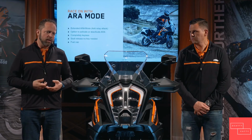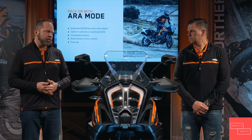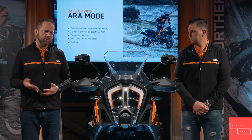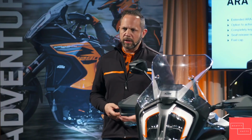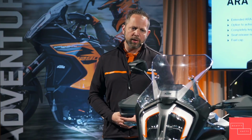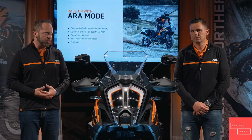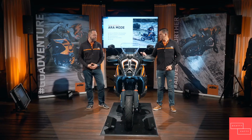I live in a very small rural village in Austria, so for me the risk of a motorcycle being stolen is not so very big, so I would switch it off. But living in larger cities like where I used to live, I would definitely have the system on. And we're also noticing that some insurance companies are now asking for these kinds of systems on motorcycles, so it might help you to reduce the cost of your insurance. That was the one feature that we added.